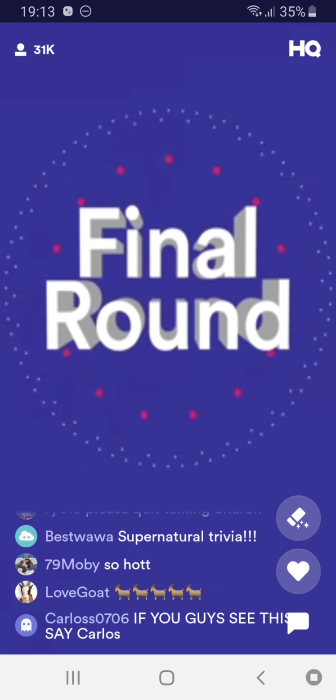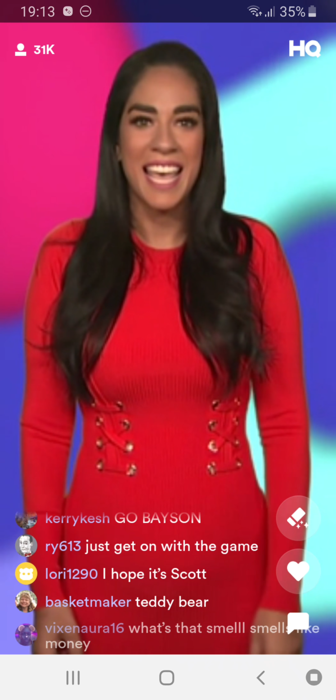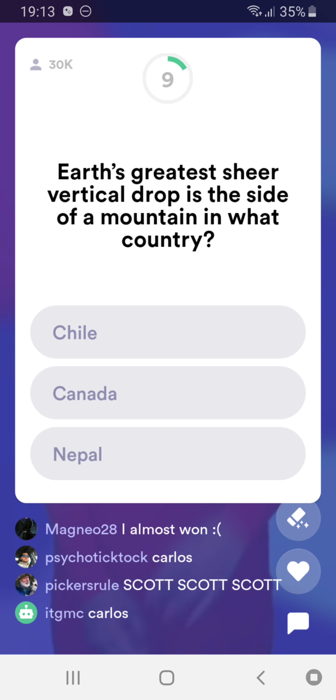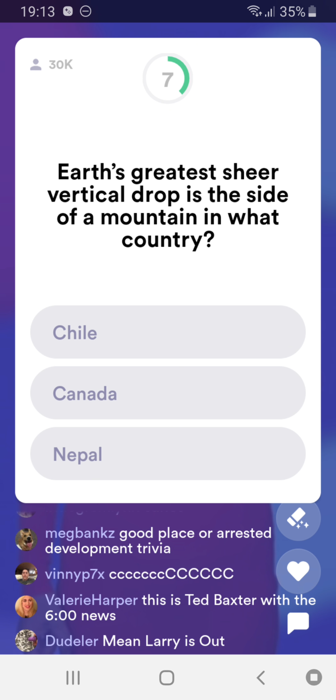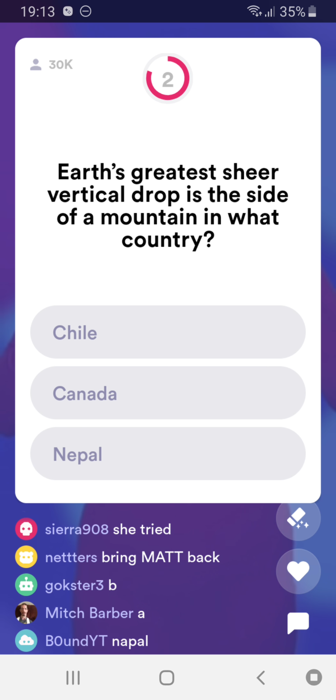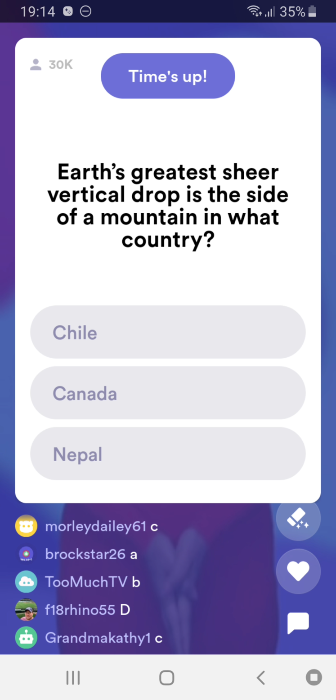766 using extra lives to get back in, and $2,500 in the bag today. It's Q12. Earth's greatest sheer vertical drop is the side of a mountain in what country? Chile, Canada, Nepal? Don't drop off. You're almost at the top.